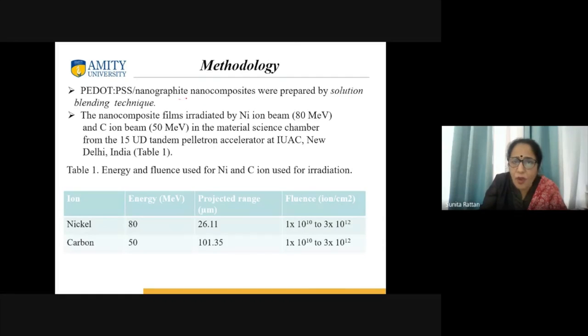Now, once I form a film, as I'm telling you, you will have these nanoparticles, aggregates of particles which are not very uniformly distributed, right? After the film is formed, it was irradiated with a nickel beam and a carbon ion beam. First, I will be discussing the result only on nickel, so let's concentrate on the nickel ion beam. When I pass the nickel ion beam through this, it caused a number of changes in the morphology, right?